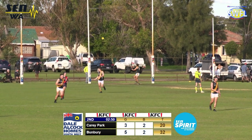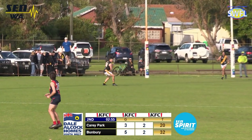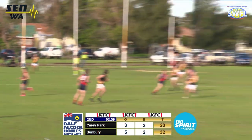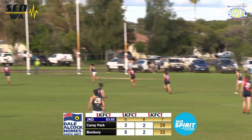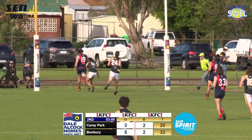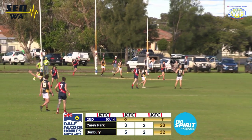But we're looking for a WA Carpet Supermarket Best on Ground too this afternoon, so that'll be an interesting one. We're also looking for a tackle of the game for Bunbury Mower Service. Well, there's plenty of them. Plenty of them. Brings the ball down, looking for King. He's well spoiled there. It comes over to Lawrence, who's been dominant early. Puts the ball back inside the forward line. Is it Lenihan that goes first to the ball? But the ball's rushed over for another forced behind.